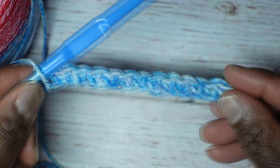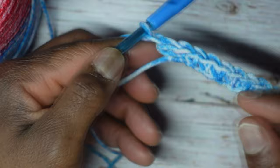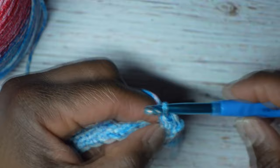Now you're gonna start every row just like we're about to start row two. So you'll chain one, turn your work. Into that first single crochet, we're gonna slice the icing. So right where that chain is coming out of, we're gonna slice the icing off the top of the cake and make a single crochet like that. Very good. Congratulations, you made a single crochet.